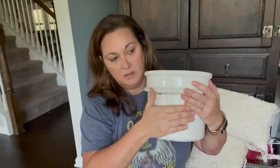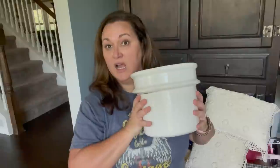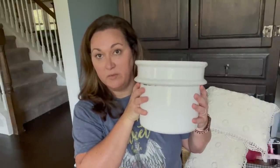May put one of the crockery stamps or crockery transfer on this. I don't know, it depends on where I'm gonna use this in my home, but I've really always wanted a nice white one, and this is nice and heavy, so this is for me.